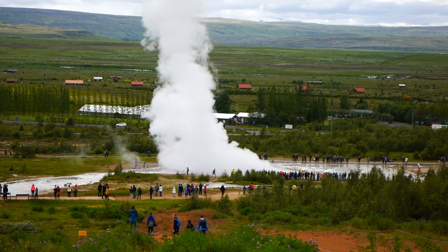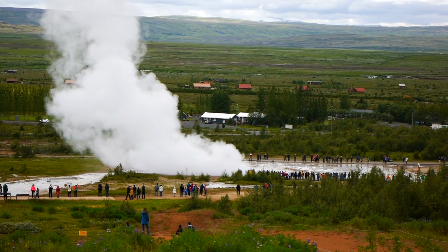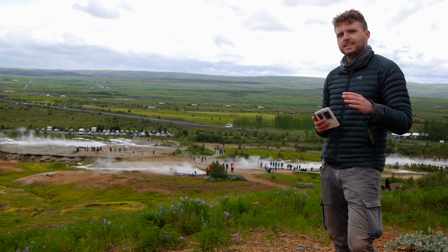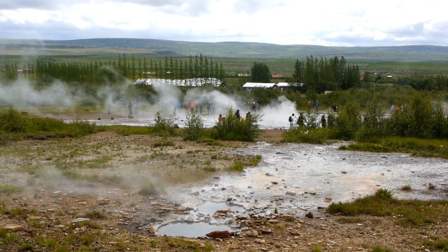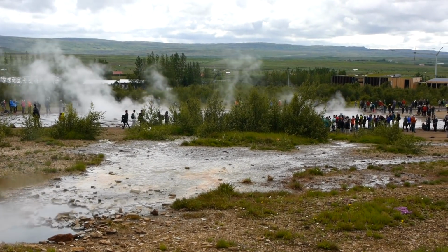And when you get nice and close to these hot springs, you can feel the heat as the steam comes off the boiling water. Geysers actually surround this entire area. So if you walk around, you'll notice that there are several areas where you can get very close to these hot spots and see the boiling water.